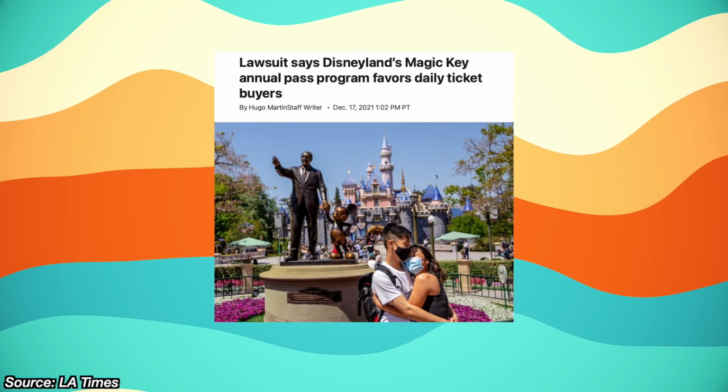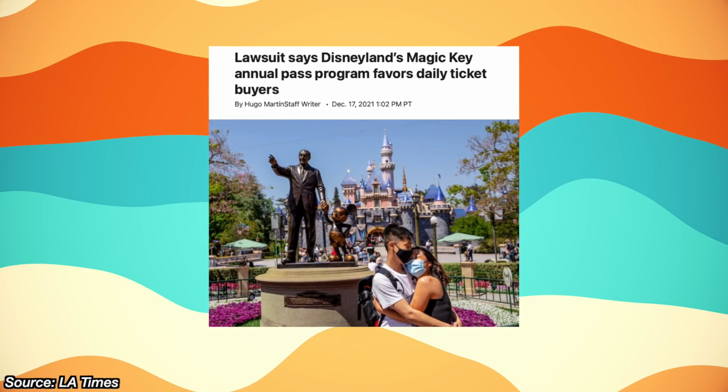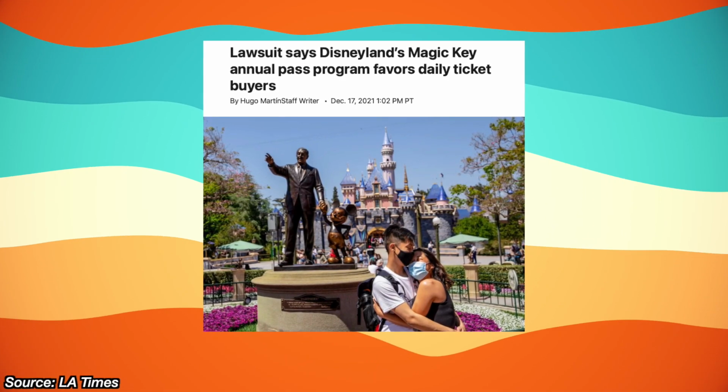And the final thing that I do feel like you should take into consideration before purchasing your Magic Key is that there is currently a class action lawsuit going on against Disneyland over the Dream Key. Now, this key is already sold out, so you don't really have an opportunity to purchase it at this point anyway, but if you did already purchase it, this could affect you, especially if they end up winning. You could possibly receive financial compensation because of this. And a part of me almost wonders if Dream Keys will remain sold out until after this lawsuit is over.